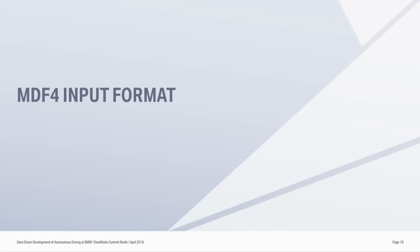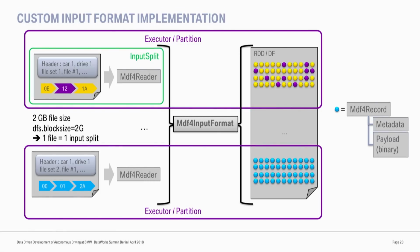First of all, I want to dive into the topic of how we implemented the input format and what approaches we used. As I already said before, the MDF4 file is just a binary container. We just dump data down there. We don't know what it is, a binary stream of something. So you need some software to read from it. And since MDF is a standard, we implemented something that can read the standard. That's called MDF4 Reader in our case. That MDF4 reader can read one file.